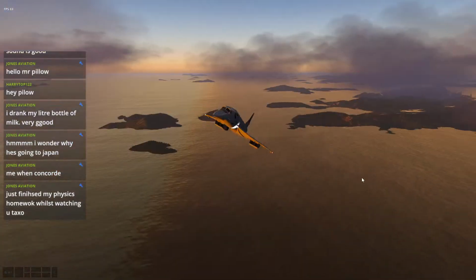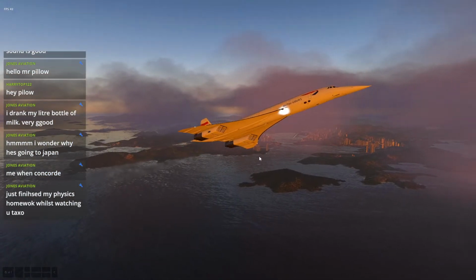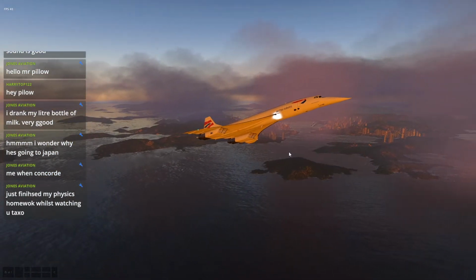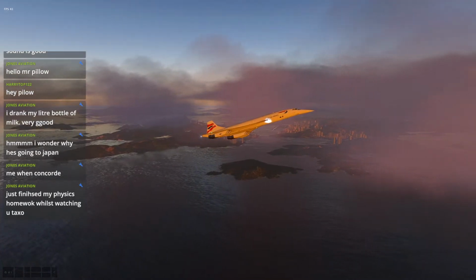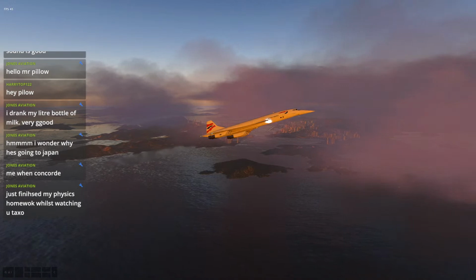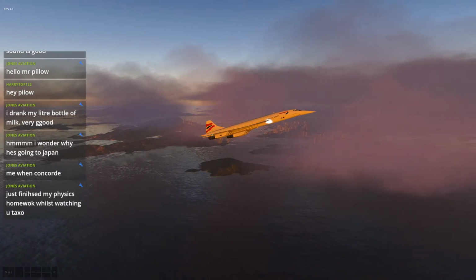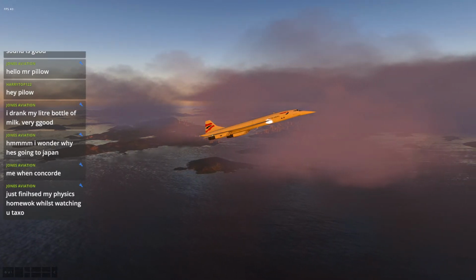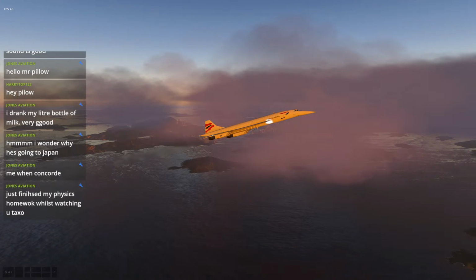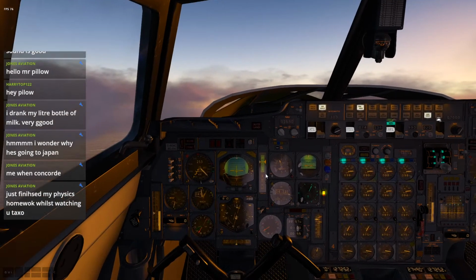Plane's climbing very nicely there. With the sun. Oh, lovely. We're getting some screenshots there in the chat. That's very nice. Lovely. Right.